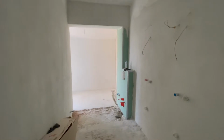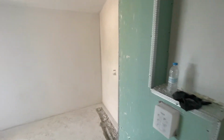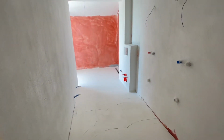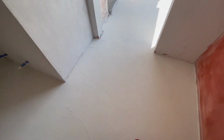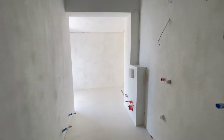After some days, my bathroom looked like this. And a few days after, it looked like this. And after all this work, we put the pressed cement.